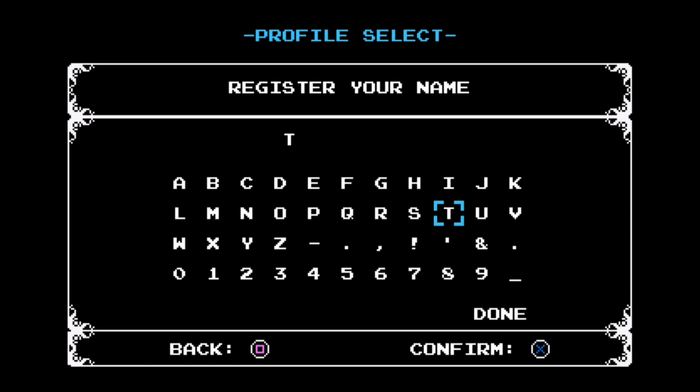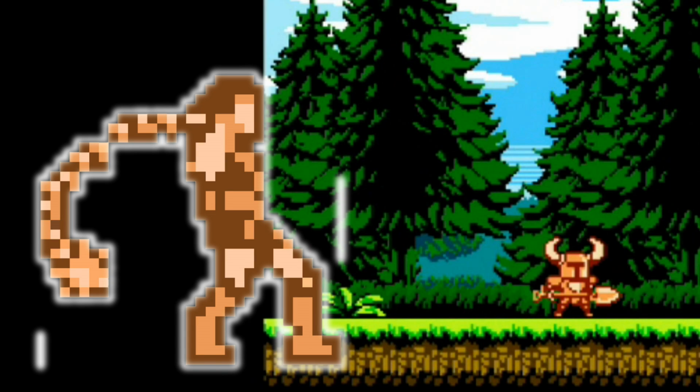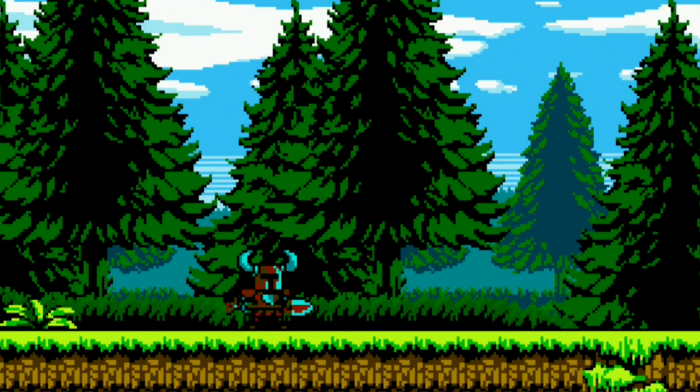For instance, you can change the color of your armor. There are many different color palettes that you can use, including some that reference other games. Look, you can be Vile from Mega Man X, Link, Simon Belmont, and, I'm not sure what that's supposed to be.